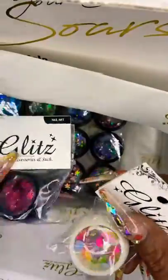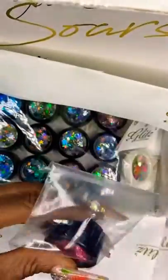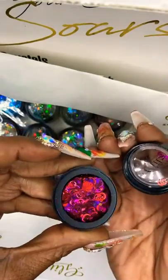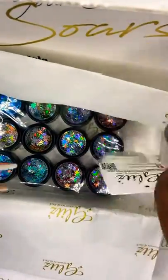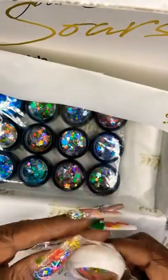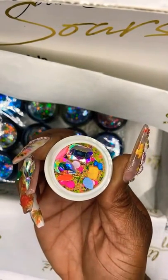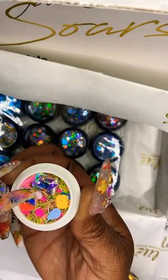Oh my gosh, look at it. Okay, wait. So this is some Gucci glitter. I don't even know what to open first. Oh my gosh. It's so pretty. Oh my gosh, I have the whole set. I can't believe it. I have more neon color crystals. I love these. I call them fruity pebble. Wow. I love it. Look at the different colored diamond dust pixie. That is so cute.